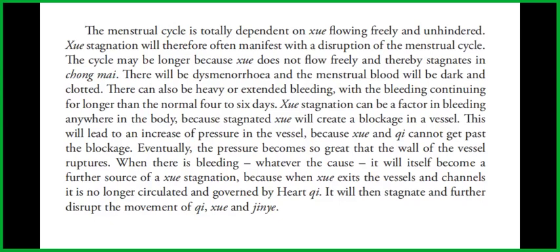Blood stagnation can be a factor in bleeding anywhere in the body because stagnated blood will create a blockage in a vessel. This will lead to an increase of pressure in the vessel because blood and Qi cannot get past the blockage. Eventually, the pressure becomes so great that the wall of the vessel ruptures. And when there's bleeding, whatever the cause, it will itself become a further source of blood stagnation. Because when blood exits the vessels and channels, it is no longer circulated and governed by heart Qi. It will then stagnate and further disrupt the movement of Qi, blood, and Jinye.